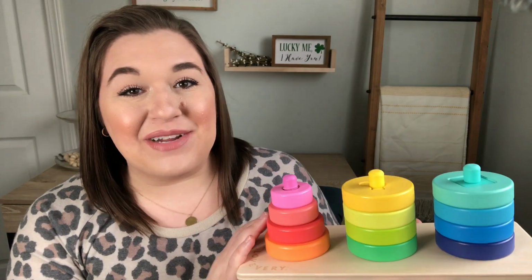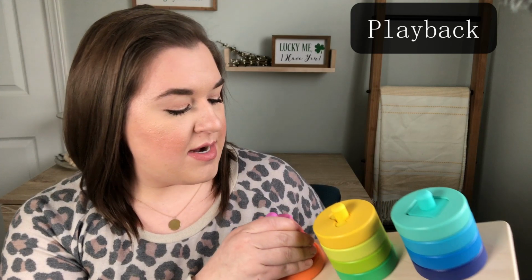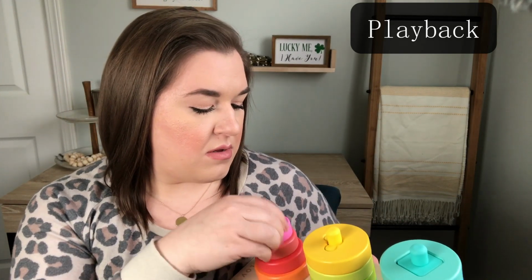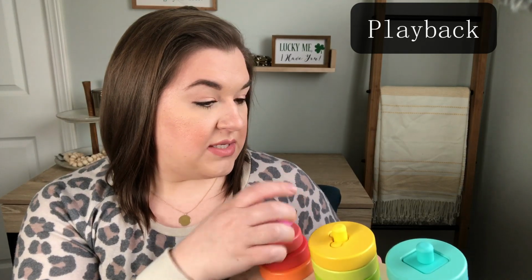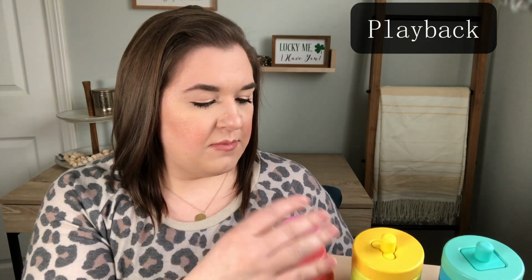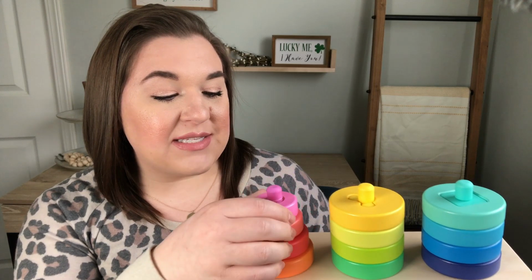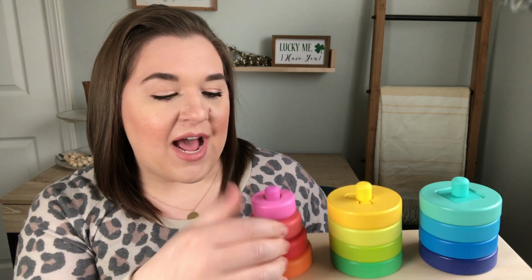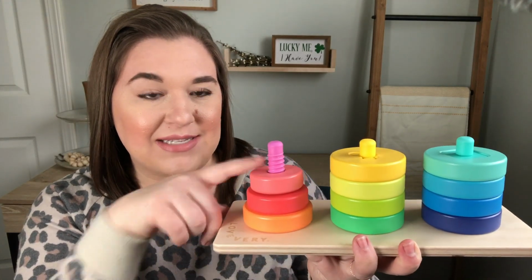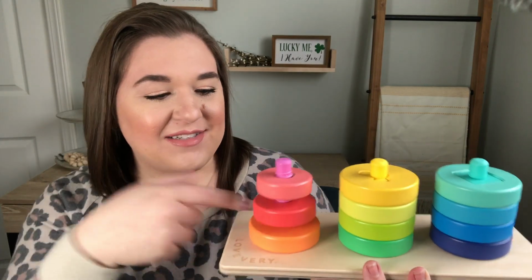I actually had to take a moment off camera to figure out how this works. The way that the pieces fit on, why was it not coming off? So this first column here is screw on. So the pieces do not just come off, they actually screw on and off, which is super fun. You can see the threads here. So that is super fun. Look at that, so cool.